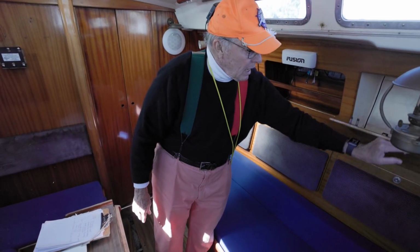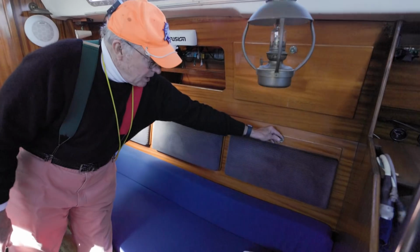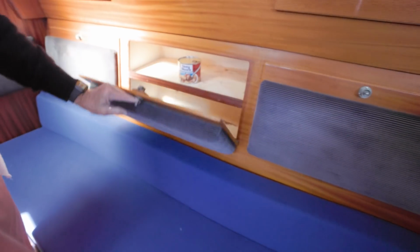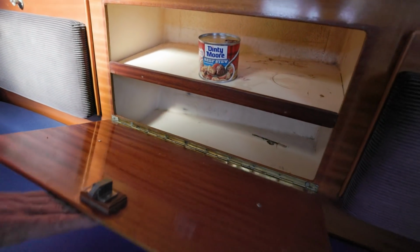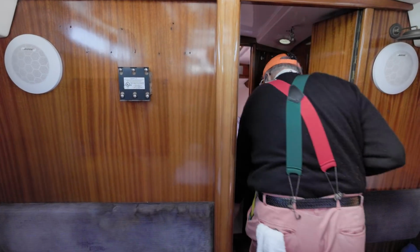Look at more of these big lockers. Look how nice those are. And, you know, there's room for absolutely everything on here. No matter what you put in there, this is a little tighter than on some other boats. Let's take a look at the head as you come up forward here.